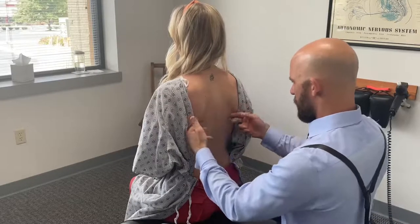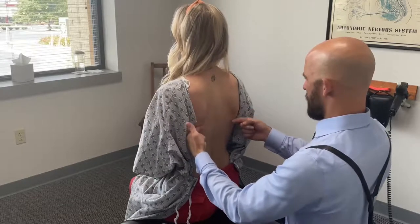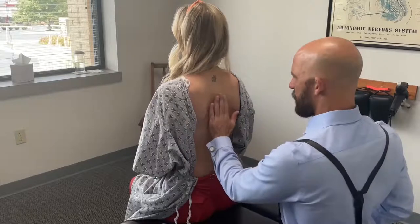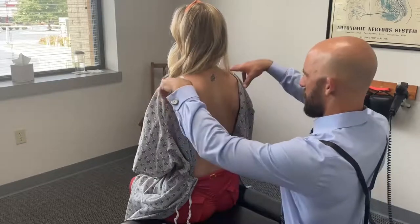Good. We're going to reconfirm here, reanalyze. So we've got high left shoulder, but it was right standing, wasn't it? Yeah, it's high right shoulder, high right hip. It's left now in the seated position. Sometimes that happens when you're seated and you're standing. There's just minor shifts and you see changes in posture.